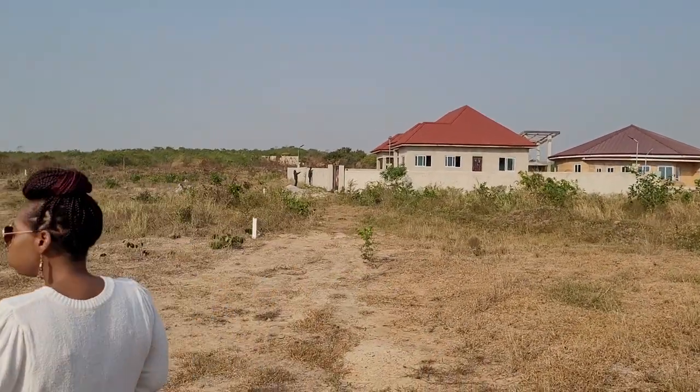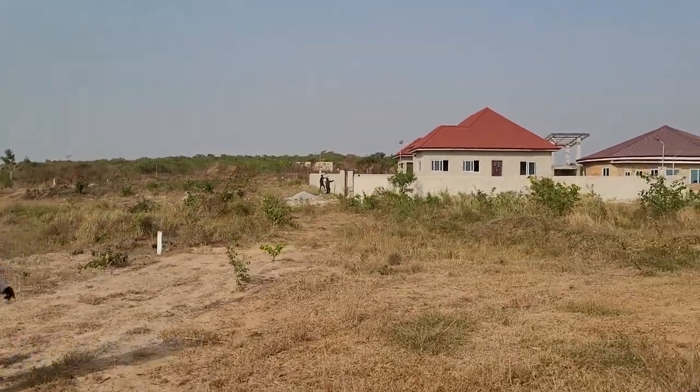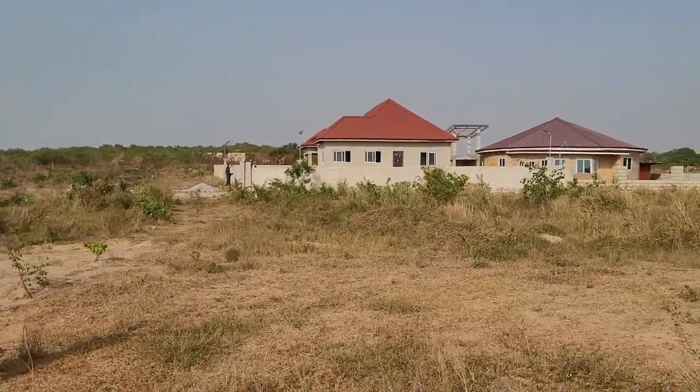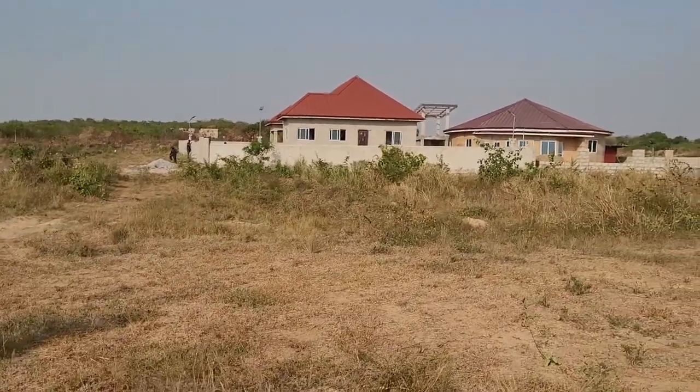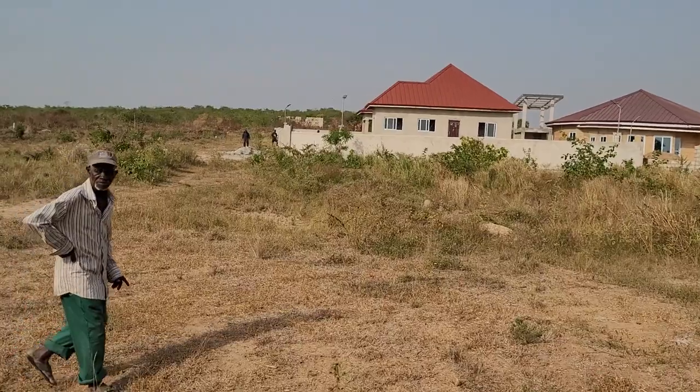And then from there, let's go to Leonard and Carmen. It's a very big area, from here all through this place. It's a 15 acre land.